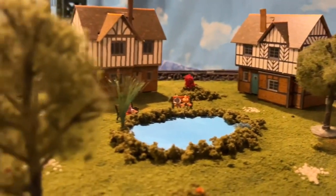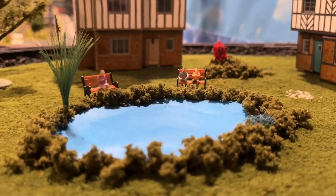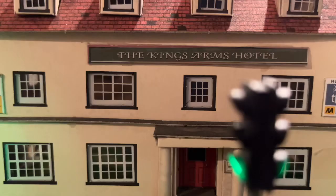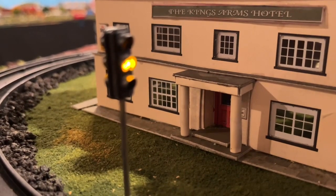But there's this little town up here where Birdie goes around. See, there's some people by the lake. And there's the King's Arms Hotel. Very cool. And this light is doing its thing. Green. So yeah, that's the gist of it. I keep the characters, for those wondering.